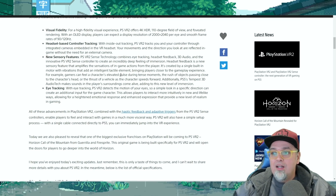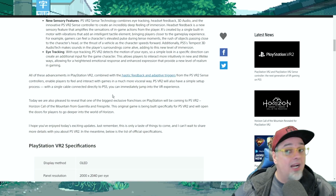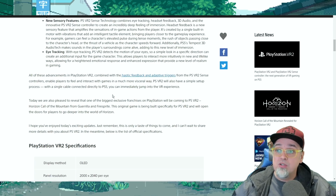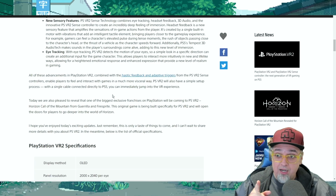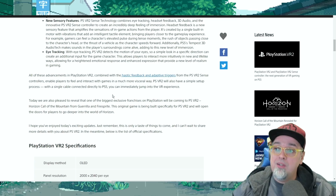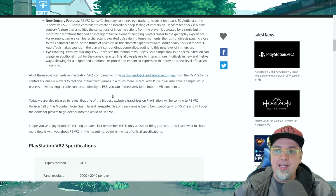PS5's Tempest 3D audio tech makes sound in the player's surroundings come alive. Eye tracking. With eye tracking, PSVR2 detects the motion of your eyes. That's cool. So a simple look in a specific direction can create an additional input for the game character. Now that's some innovative stuff right there. This allows players to interact more intuitively in new and lifelike ways, allowing for a heightened emotional response.